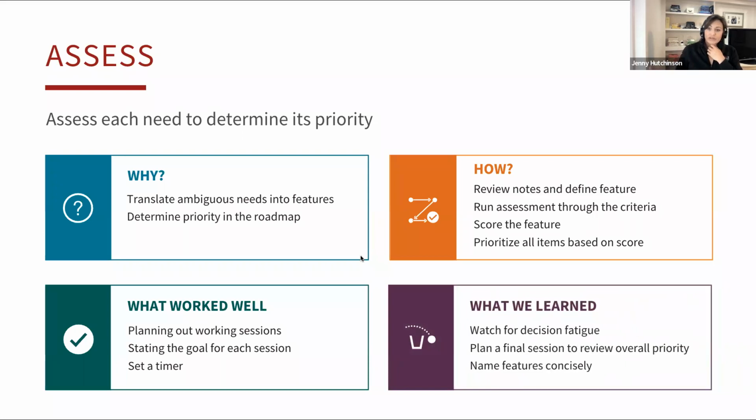Now, what do you need to watch out for? Decision fatigue. If you're doing 50 different things and you're assessing 50 different items in a roadmap and you've got 7 different questions across one criteria and you've got 3 other ones that you're assessing, you're going to get tired. You're going to start getting fatigued and not making such great decisions. So watch for it. And if you do get that, make sure to have a final session to review all of your priorities. Sarah.